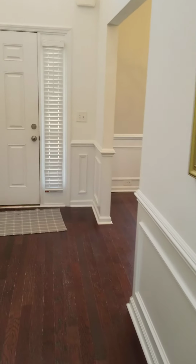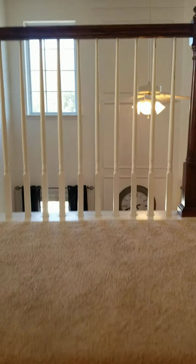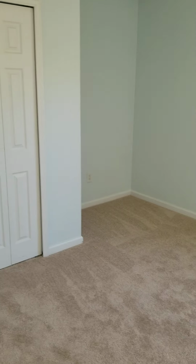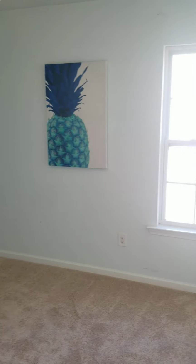Upstairs. It's another view over the balcony, the living room. And you've got one bedroom to the left. I like the color in here. This is gonna have some attic access. Really can't store much because they've got it full of insulation. And you've got your one closet.